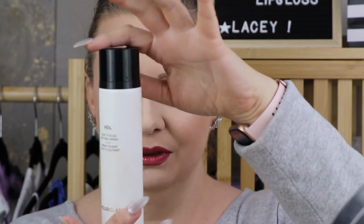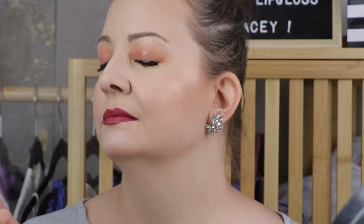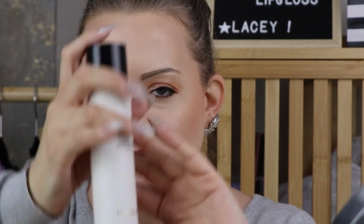But yes, okay. All right, so I'm going to go in with my Hourglass Veil setting spray because I have it here on the desk. And I love this setting spray. Ever since I unboxed it last week, 2 weeks ago? Was it 2 weeks ago? Have been reaching for it all the time. Love, love, love Hourglass. Alright guys, so that brings me to the end of my look.